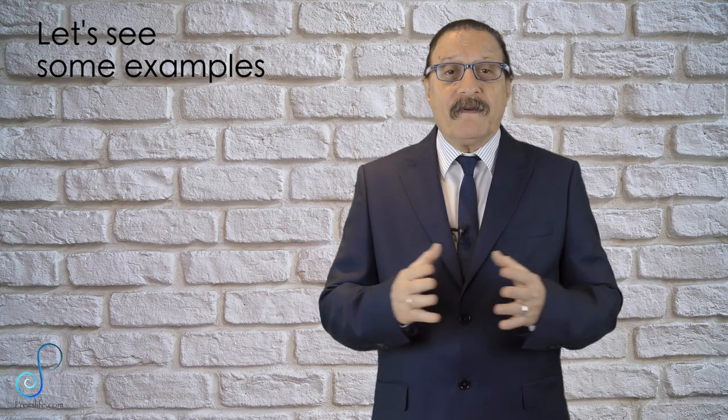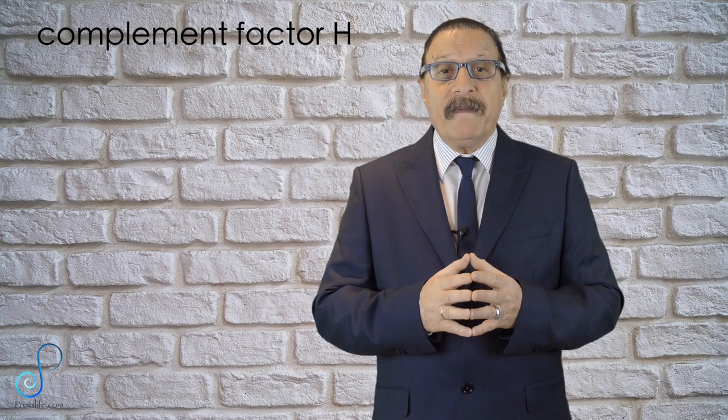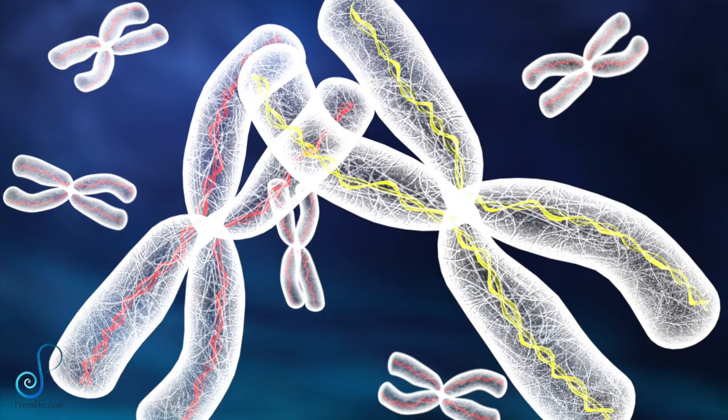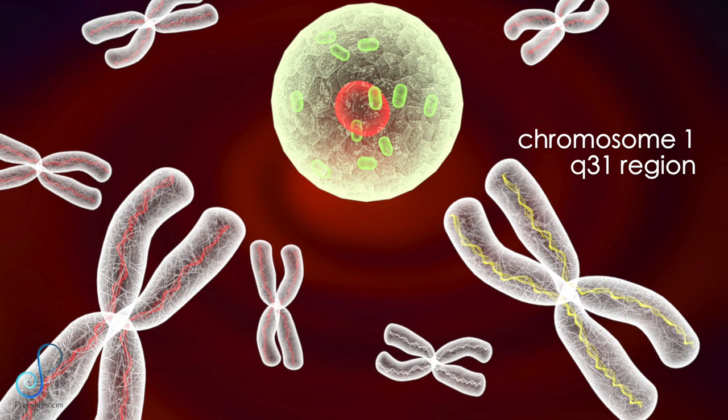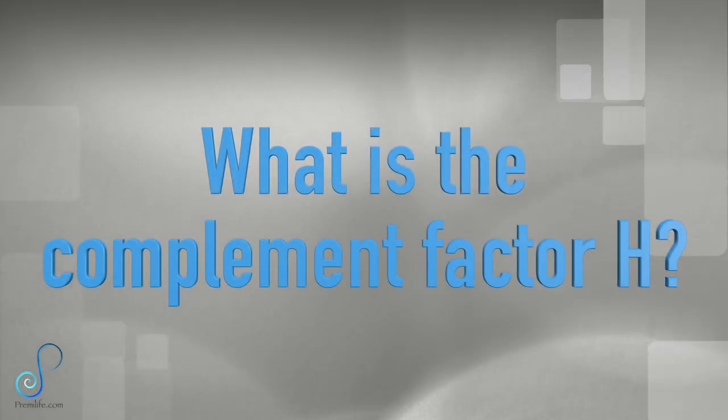Let's see some examples. After the pioneering discovery in 2005 of complement factor H, CFH, as a significant macular degeneration susceptibility gene, complex research identified 20 chromosomal regions as harboring genetic variants associated with macular degeneration. The gene for complement factor H is located on chromosome 1 in a region called Q31 and provides the coded instructions for the synthesis of the protein complement factor H. What is the complement factor H?